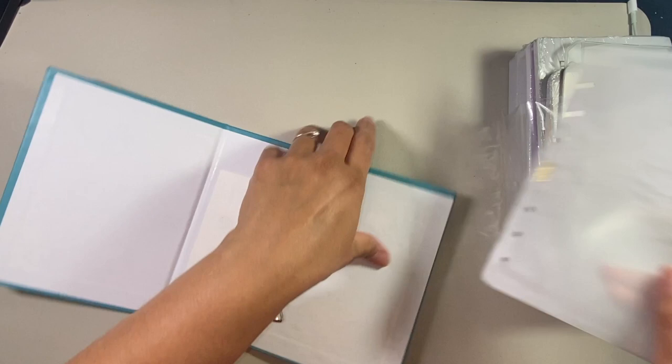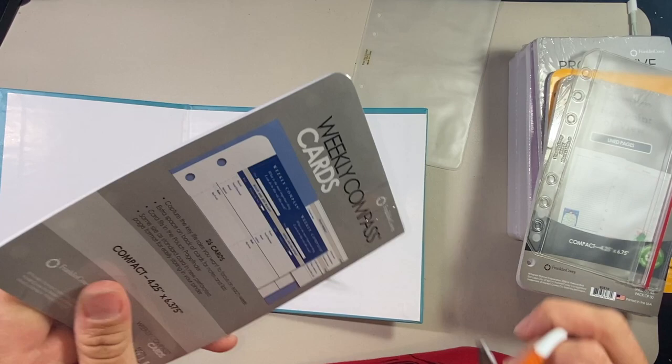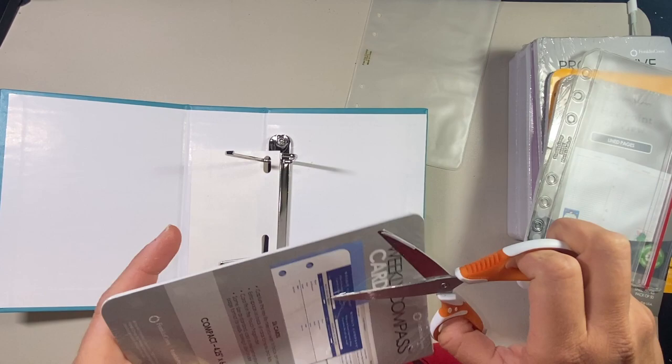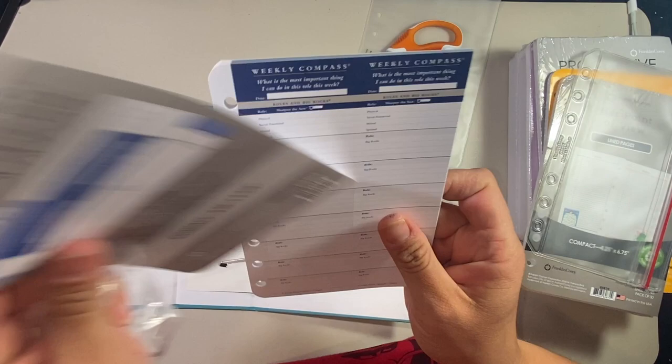Okay, so I also got some weekly compass cards. Now, I do not have any compass cards for my compact, and the reason is because I didn't really want to be that excessive or that detailed in my compact planning where I'd need compass cards, because I do have that in my classic. And I do want these to work in tandem. So really, they're going to be similar, but still different in different ways.